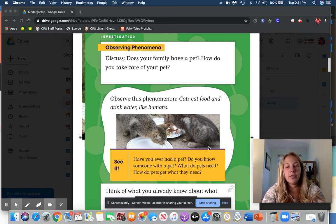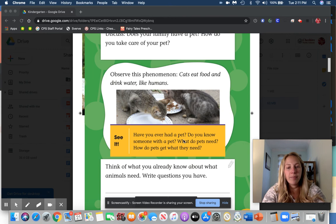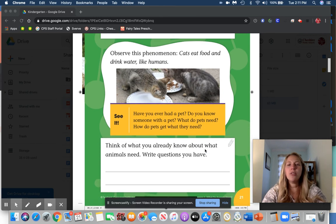Let's observe this phenomenon in the middle. Cats eat food and drink water like humans. Have you ever had a pet? Do you know someone with a pet? What do pets need? How do pets get what they need? Are pets able to go and get the food they need and the water they need without a human to help them? No, Domino relies on me. He counts on me to be his helper and to make sure he gets what he needs.